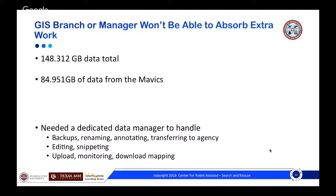You want to immediately back up the data, because ever since the very first use of a robot in disaster, there's always a possibility that you'll lose data. So you back it up, and you have to rename it, because having 84 gigabytes of image 001, image 002 is not helpful, right? Every run gets renamed to something useful and annotated. Some things are like, oh no, this is the one where the structure was on fire. We need to tell the fire department about that. Or this is the one where there's water coming over the bridge. Which agency to transfer what to, what they need to look at.